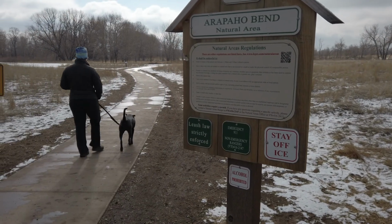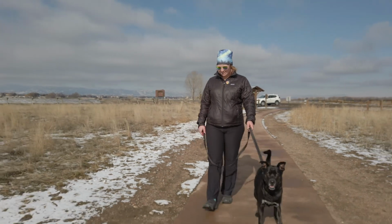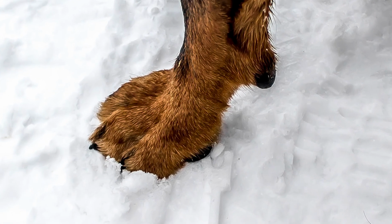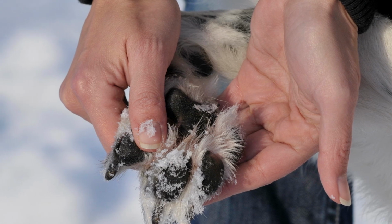In winter, make sure that your dog stays warm and comfortable on their hike, just like we do. If you are hiking in the snow, watch out for ice balls forming between your dog's toes. This can cause a lot of pain and discomfort and is something we want to remove as soon as we notice them.